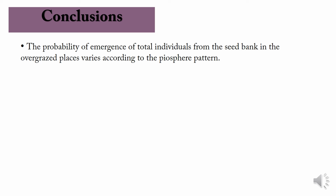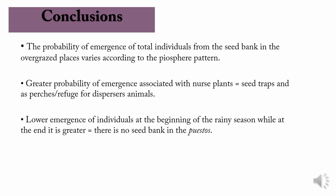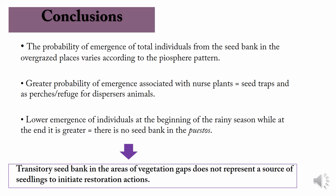In conclusion, we found out that the probability of emergence of total individuals from the seed bank in the overgrassed places or vegetation gaps varies according to the biosphere pattern. Also, there is a greater probability of emergence associated with nurse plants, which could indicate that nurse plants act as seed traps and as perch or refuge for dispersal animals. Also, we found lower emergence of individuals at the beginning of the rainy season than at the end, which also indicates that there is no seed bank in the puestos. For that reason, the transitory seed bank in the areas of vegetation gaps does not present a source of seedlings to initiate restoration actions.